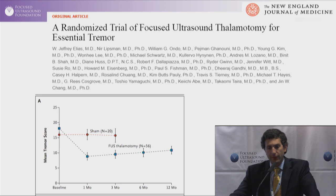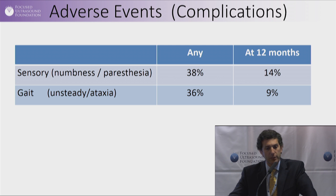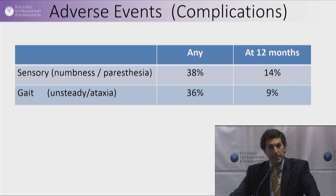This was a very rigorous clinical trial where there were sham procedures performed, and then the patients could cross over and have the treatment. The trial clearly demonstrated a very positive effect with focused ultrasound in suppressing tremor. And there were some adverse events, as we expect with every surgical procedure. These are the types of adverse effects that you would see with a normal thalamotomy procedure. So we performed a focused ultrasound thalamotomy through the closed skull without any incision or hole being made.